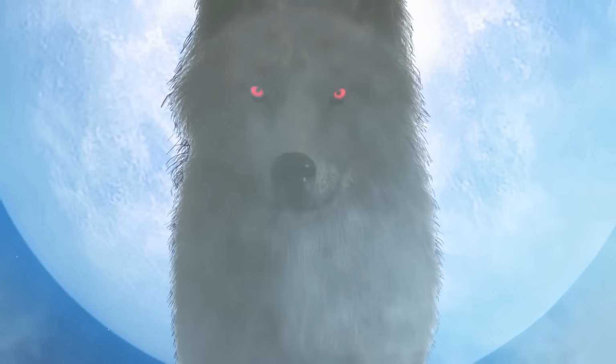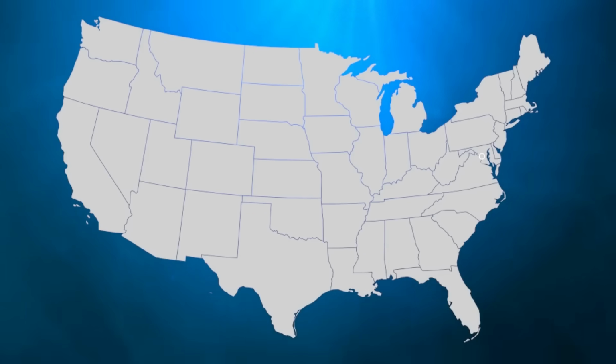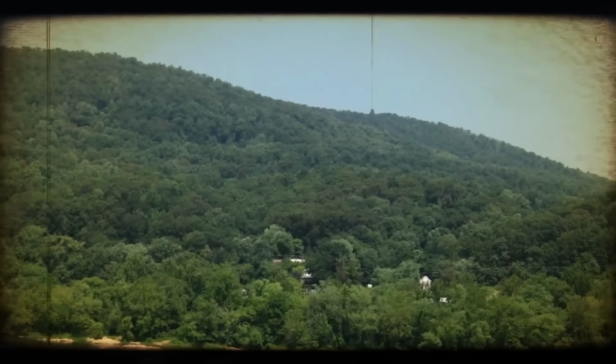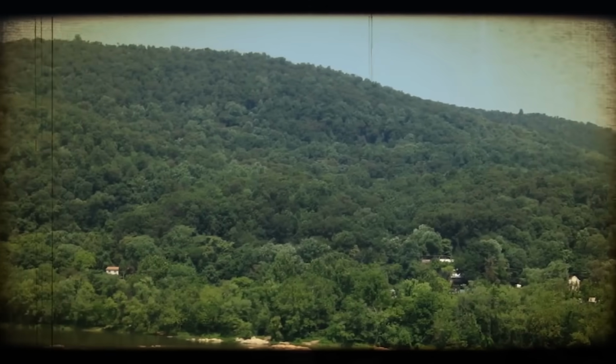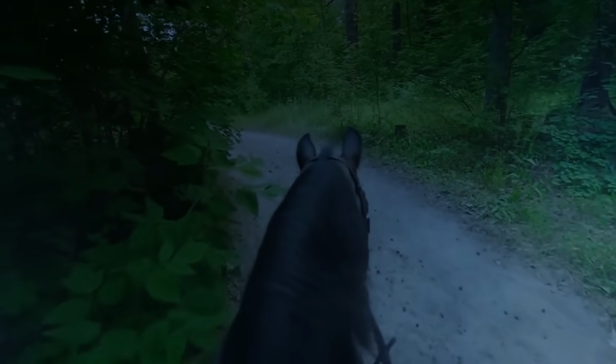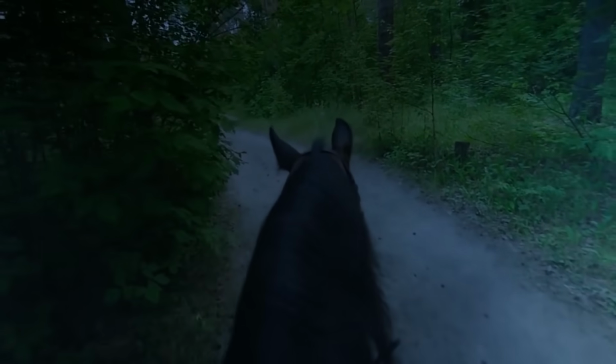The Snarly Yow. A large, spooky black dog known as the Snarly Yow has been spotted roaming through the mountains of West Virginia and Maryland. Sightings of the creepy canine possibly date as far back as the early 18th century, when the first Germans settled in West Virginia's Upper Potomac Valley. The first definitive sighting of the Snarly Yow happened in 1790 at a nearby inn, where the dog appeared out of nowhere, frightened horses, causing them to throw their riders off, and disappeared back into the night.